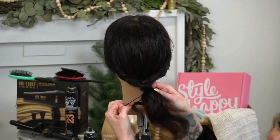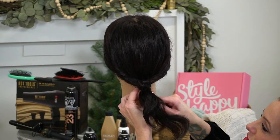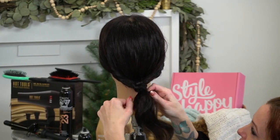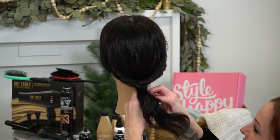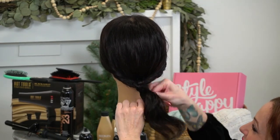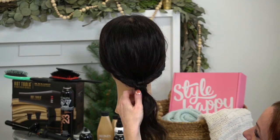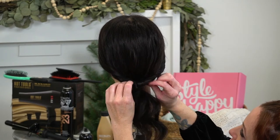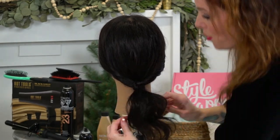Now I've grabbed a larger elastic. What I suggest is you could use one of those tiny little ouchless ones. There's a lot of elastic. Alrighty. There we go. So now you have this cute knotted look on top of already a ponytail.